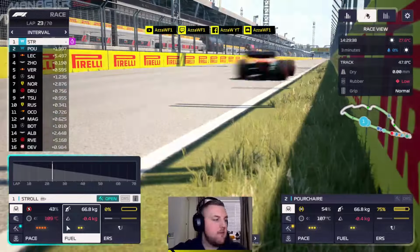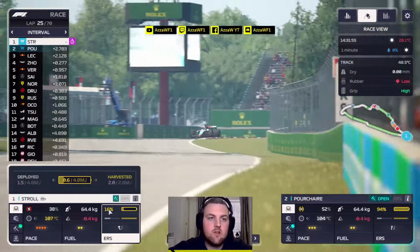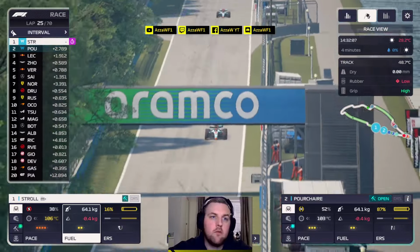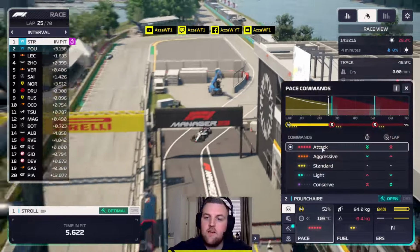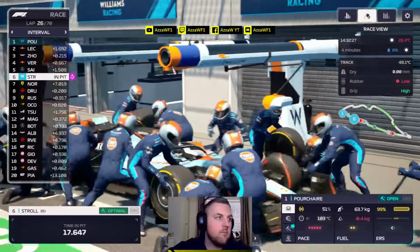We've got to just keep eking this out. Field are closing this on us now. Stroll is going to come into the pits. This is going to be interesting. They're going to look like they can't surely go on a 1-stop. Or have we just seriously got this wrong? So this releases Pourchaire. Now we are going to attack. We're going to give it everything for now on Pourchaire. Stroll's going to fall right back down the order.